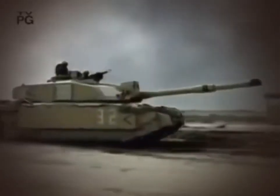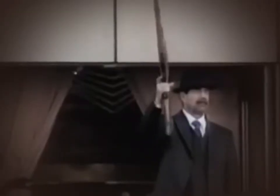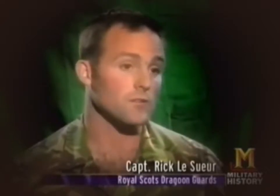April 30th, 2003. Operation Iraqi Freedom is in full flow. The new and improved Challenger 2 tanks, crewed by the British Desert Rats, face a military force fiercely loyal to Saddam Hussein. The Royal Scots Dragoon Guards rumble toward the town of Abu al-Qasib on the outskirts of Basra. We were given an objective to take, and we advanced into the suburbs. Unfortunately, we came up against some quite stiff resistance.